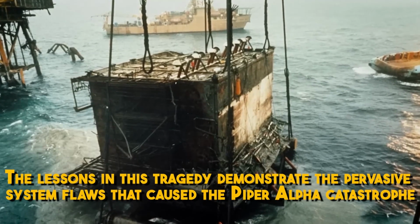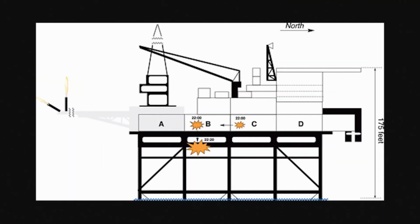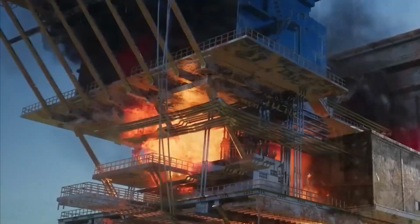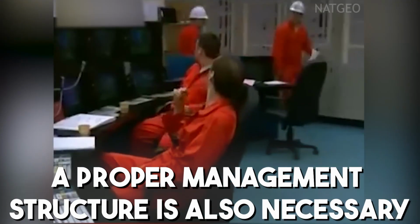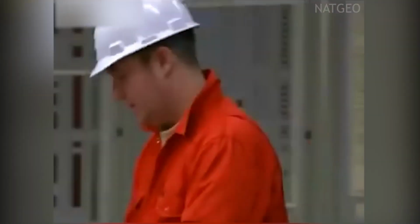The lessons in this tragedy demonstrate the pervasive system flaws that caused the Piper Alpha catastrophe. It is obvious that there were significant design problems, yet even flawlessly constructed hardware can occasionally be misused. Safety requires technical precautions, but they are not sufficient in any way. When it comes to safety, a proper management structure is also necessary, and that structure needs to be maintained from project conception through change and decommissioning.